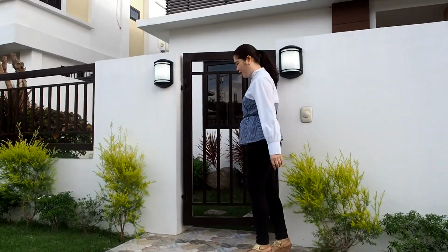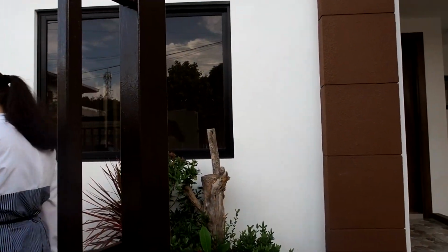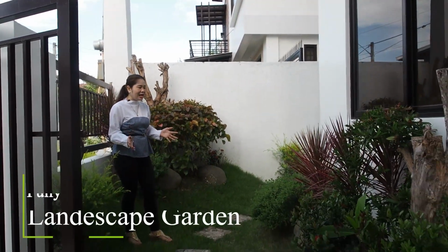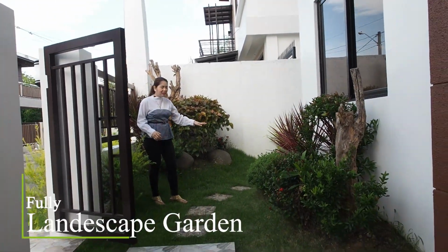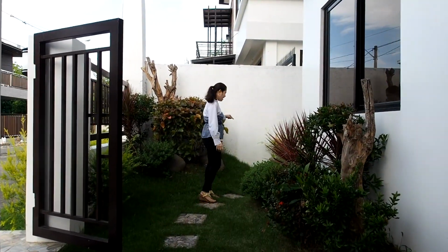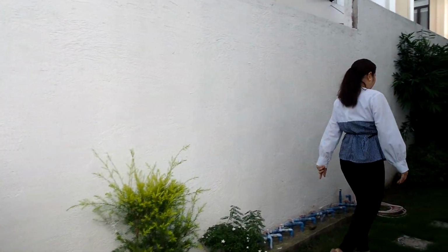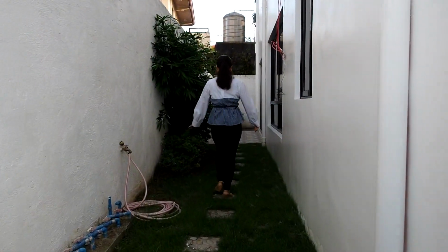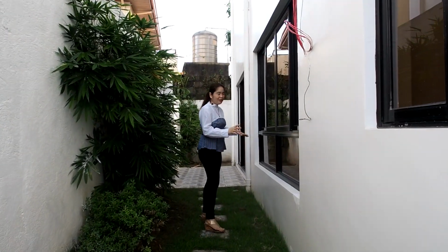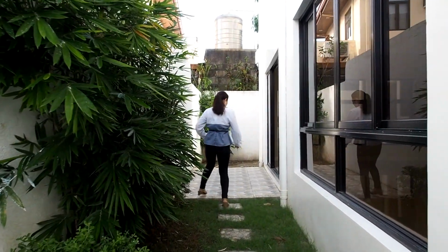We will enter through this pedestrian gate. So immediately you will see your landscape garden. It's fully landscaped. It has ornamental plants and it has steps. So let's check the side. So you have your Bermuda grass. And there's a big plant here opposite your window on the living area. So there's a patch of greens when you see this from the inside.